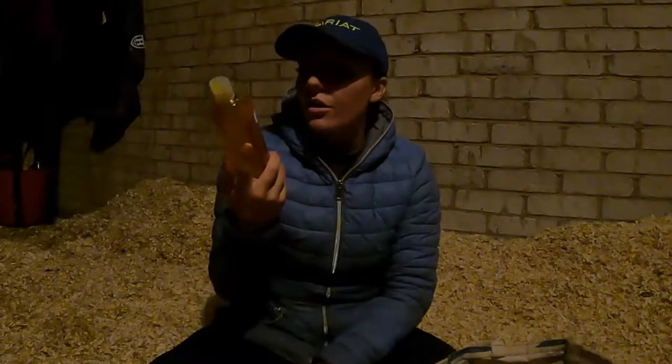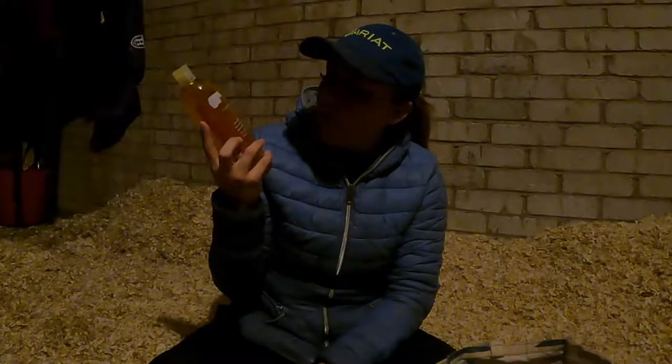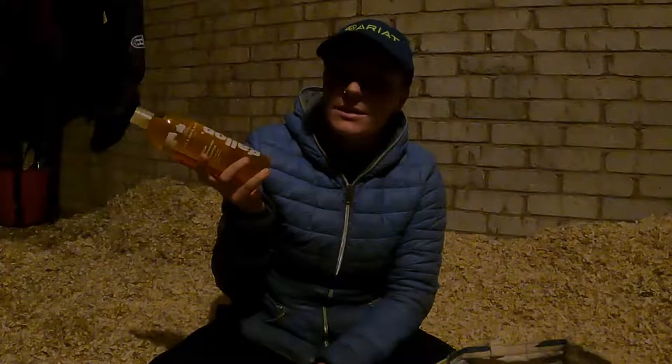So the shampoo that I chose is the Carr and Day and Martin Gallop Colour Shampoo, which is meant to be specifically for chestnut and palomino horses. Her Majesty the Queen uses Carr and Day and Martin products, so I thought if it's good enough for the Queen, then it is definitely good enough for Kodi.